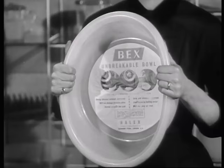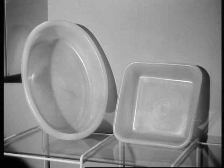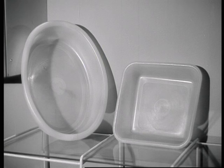You can drop the Bex bowl in the kitchen sink and you won't harm it. Now that's the sort of bowl that's kind to crockery, delicate china. It's like a cushion to them. There are several bowls to choose from. They vary in price depending on size and shape. You can get them from 5 and 11 pence to 17 and sixpence.